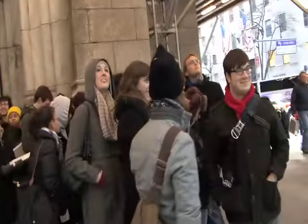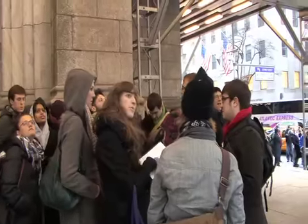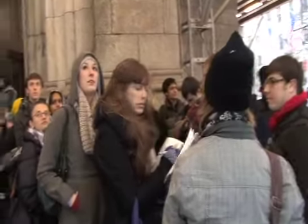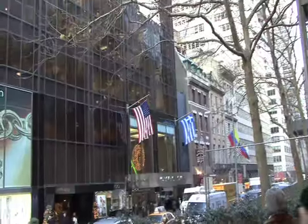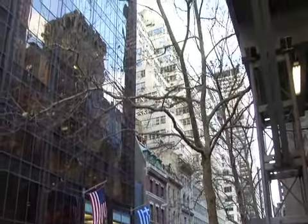This is a very big building. Built in the late 1960s, early 1970s, it's among the first condominiums in New York. What does it mean when you have a condominium? You own your unit, as opposed to owning shares in a corporation.